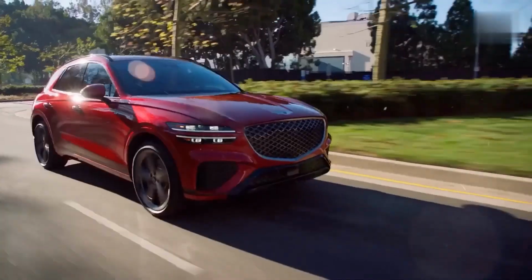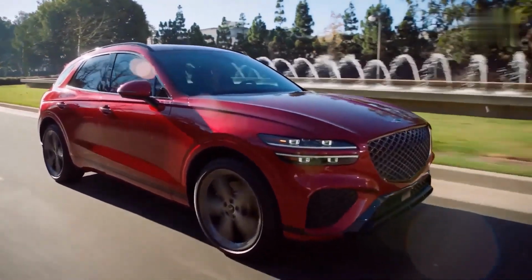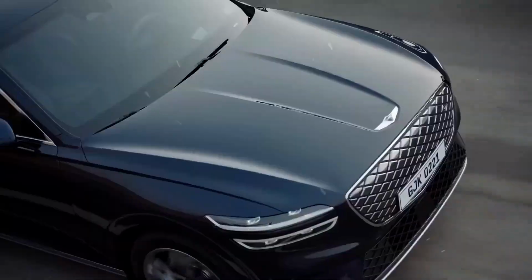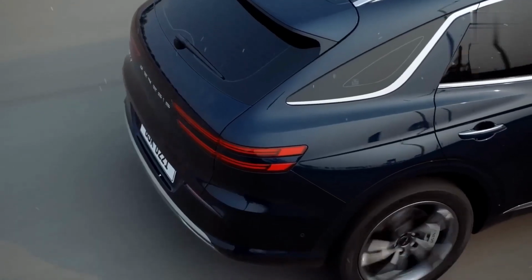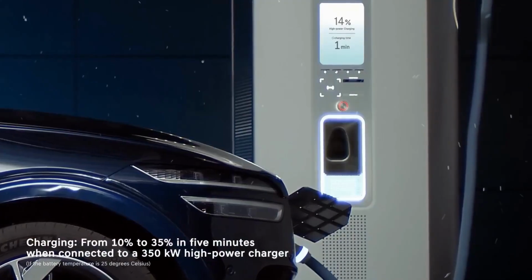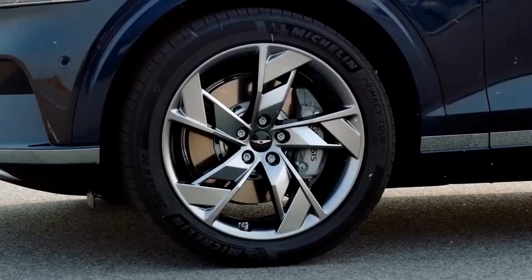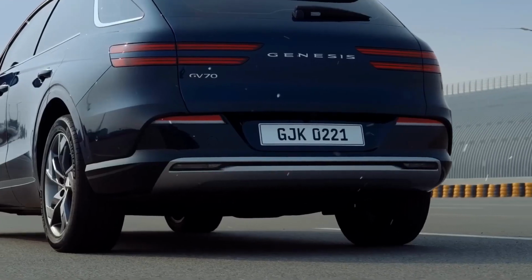Genesis GV70. Genesis is plugging into the electric scene with its swanky GV70 SUV, and it's turning heads left and right. If you've been swooning over the gas-powered GV70's looks, you're in luck. The electric version is like its dapper twin with just a touch of electric flair. Not a fan? Give it a second glance. This SUV is like the runway model of electric vehicles.